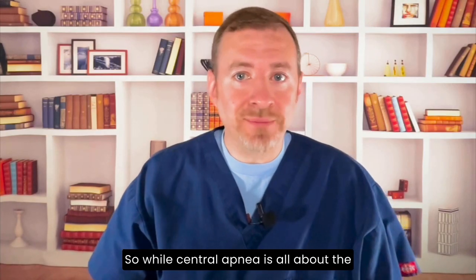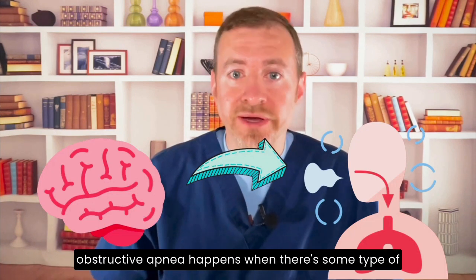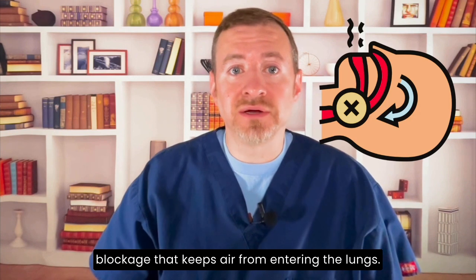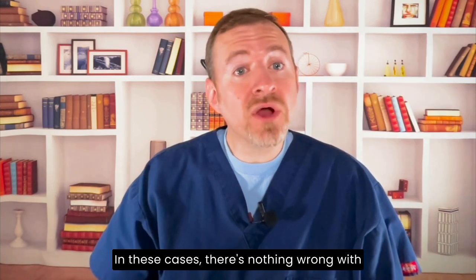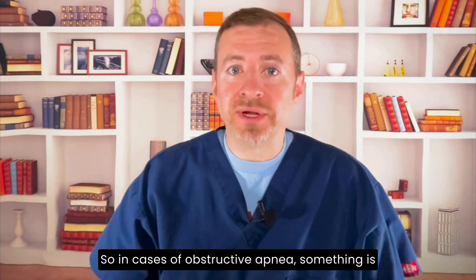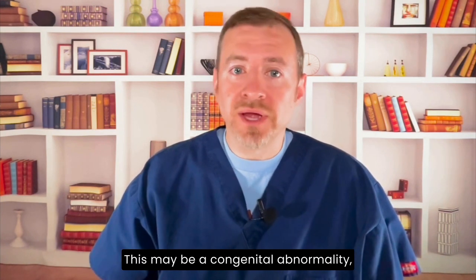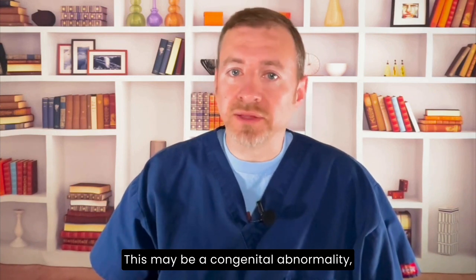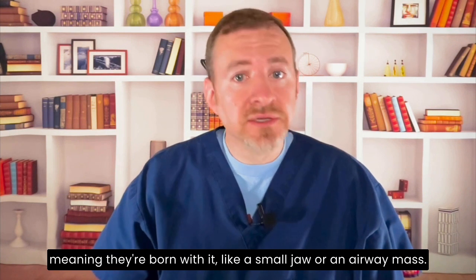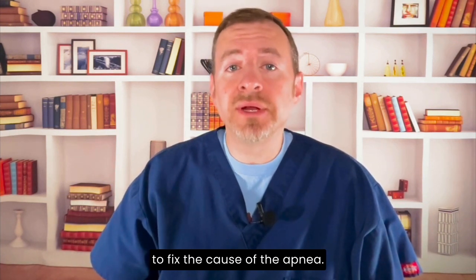So while central apnea is all about the brain's job of telling the body to breathe, obstructive apnea happens when there's some type of blockage that keeps air from entering the lungs. In these cases, there's nothing wrong with the brain's ability to control breathing. So in cases of obstructive apnea, something is blocking the airway during the process of breathing. This may be a congenital abnormality, meaning they're born with it, like a small jaw, or an airway mass. In these cases, surgery is usually needed to fix the cause of the apnea.